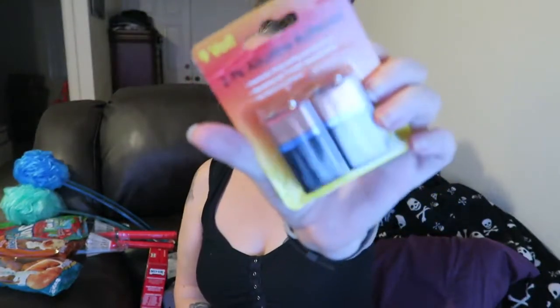Our smoke detector has been beeping and driving us nuts, so we got some batteries for that. Jay, you want to go ahead and actually get that taken care of so we don't have to hear it beeping anymore?